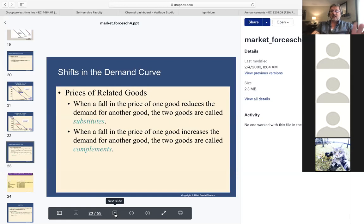Like we talked about chicken and airplane tickets as being complements. Normally, there's some sort of rationale for that, like the in-flight meal example. But when you're doing these types of problems, you want to make sure that you understand I'm talking about the demand for this good. It's the good in question.